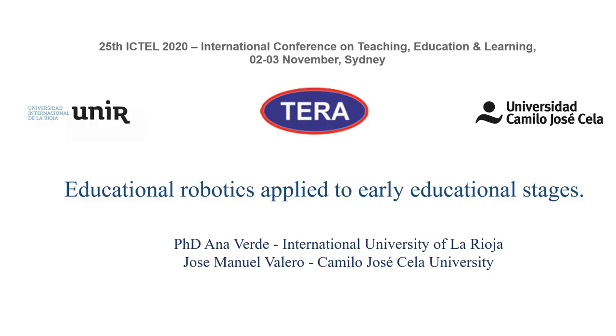Robots applied to education can offer us many advantages in the training of the student from the early educational stages, as well as in the infant stage. In addition to offering entertainment, robots are a very powerful tool to motivate students and to learn.